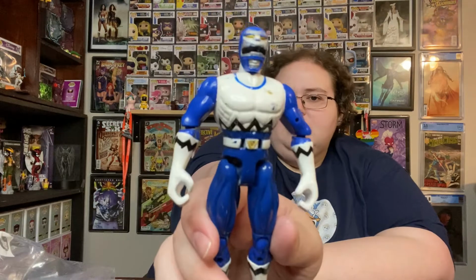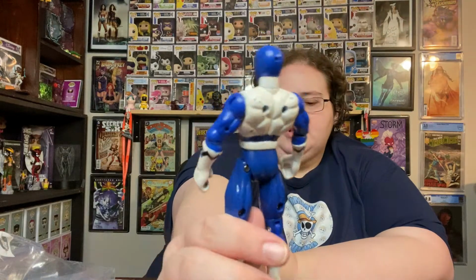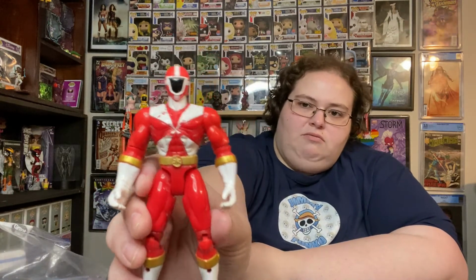But here is Kai, Lost Galaxy Blue. All these that I don't want, I'll probably just put on a lot on Mercari or something. And here's another one that's probably going to join them. So here is a large Lightspeed Rescue. So here's Carter. Carter, red Lightspeed Rescue Ranger.